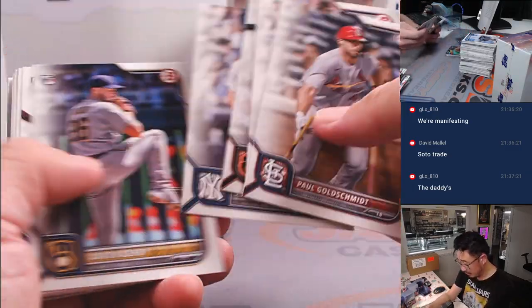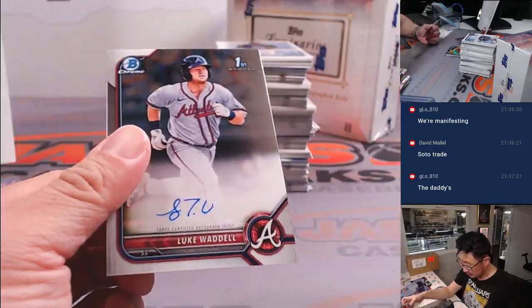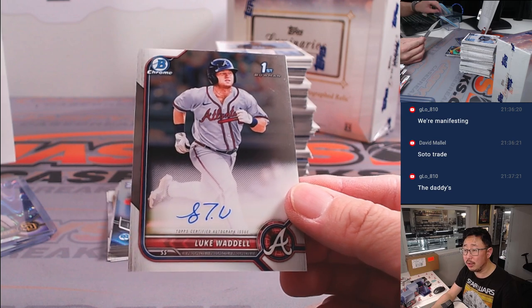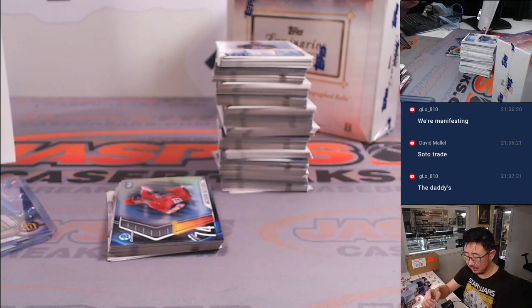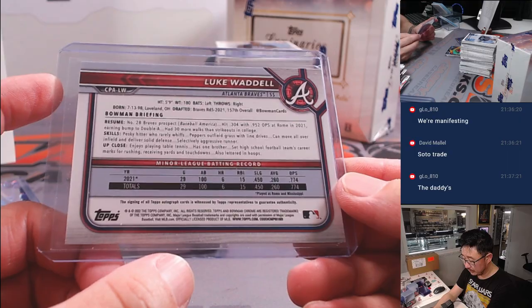Must be three autos in this box. We've seen one. There's two. Luke Waddell. I'm gonna go with that. Luke Waddell for John and the Braves. The Bravos.